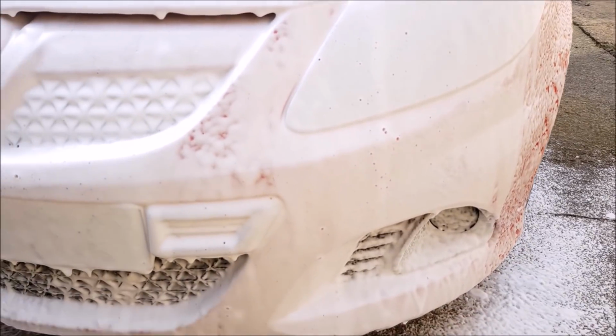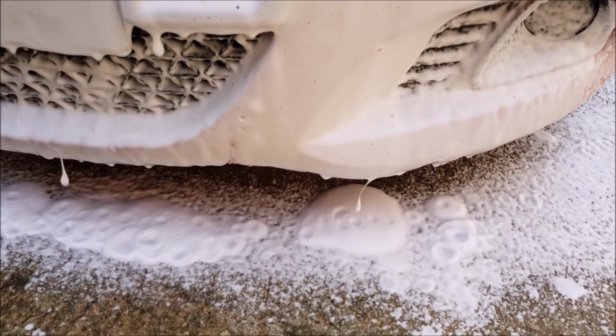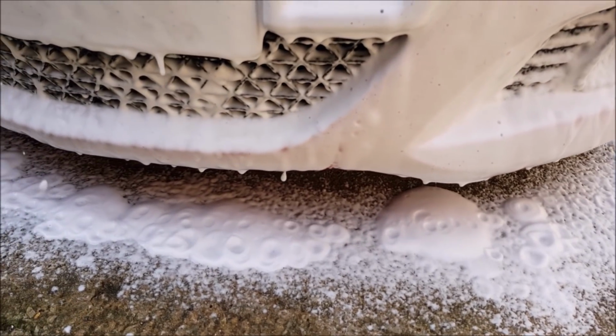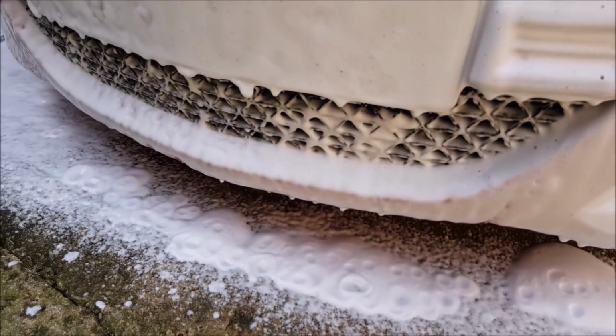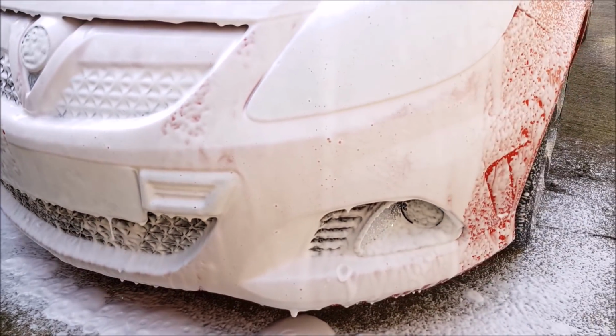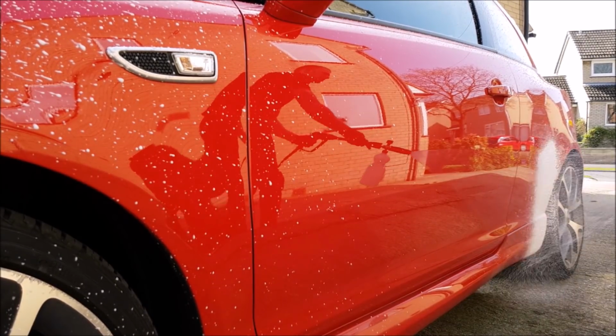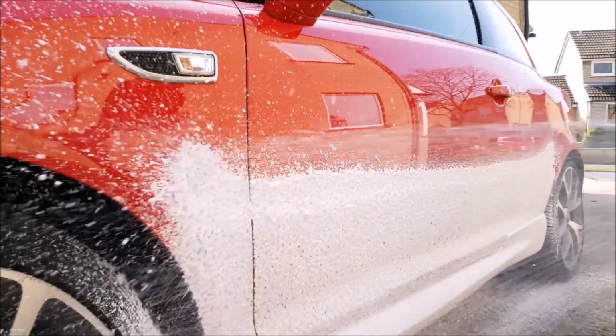It's absolutely red hot outside at the moment. I'd say around 17, 18 degrees. And it just dwelled for so long. It ran off, nice consistency. Didn't dry out at all. I left it a good, I would say, 20 minutes. Didn't dry out, didn't leave any water spots.